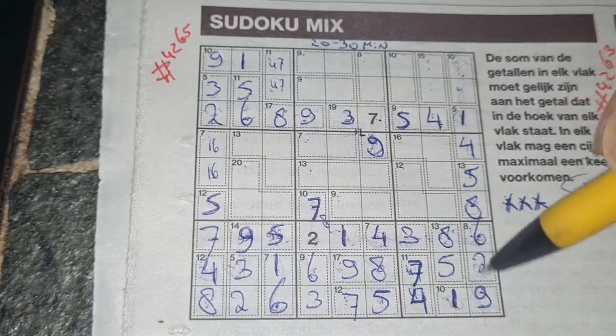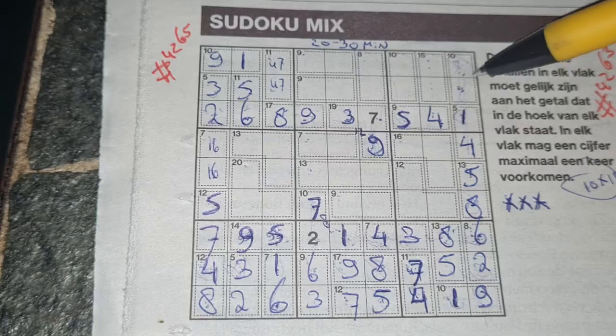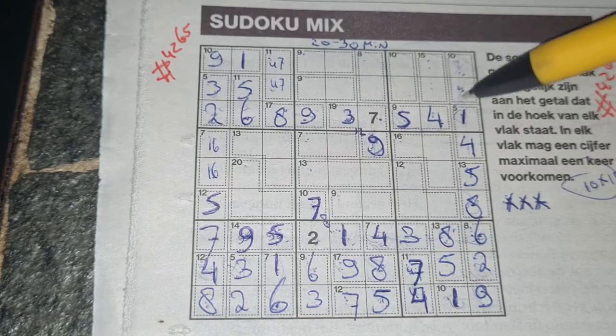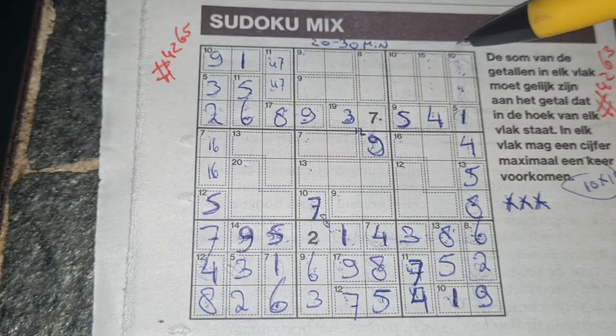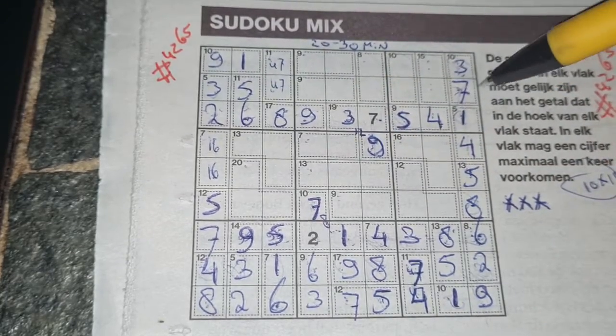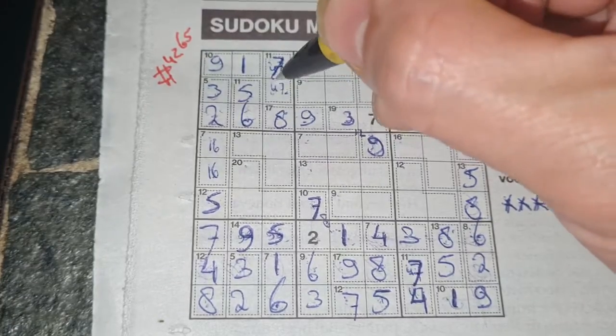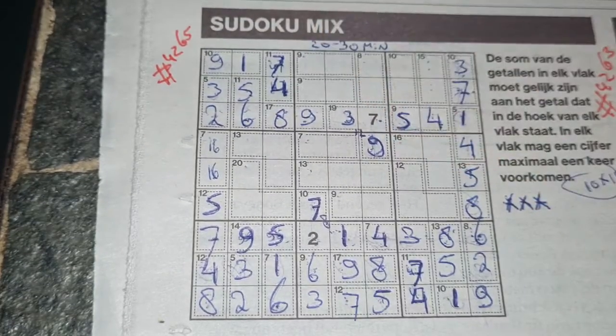Two numbers left in the last column. The 1, the 2, the 3 is missing. And the combination will be 3 plus 7. 3 plus 7 is equal to 10. We have a 3 there, no 3 there. 3 should be here, and a 7 goes there. Now we have a 7 there. So this box can't be 7 anymore. That box should be a 7. And this box should be a 4.